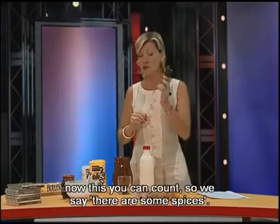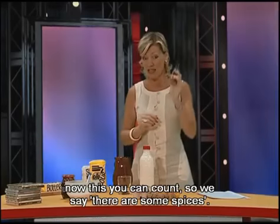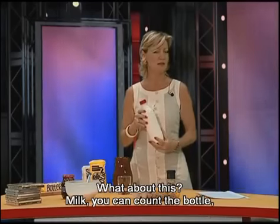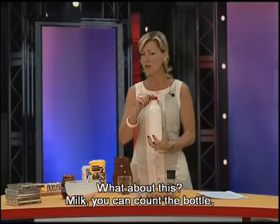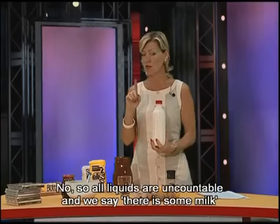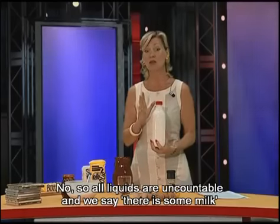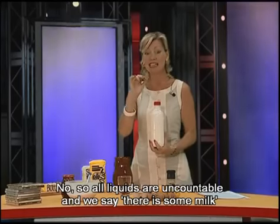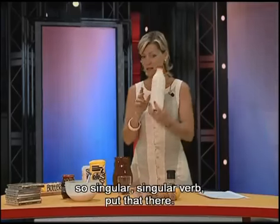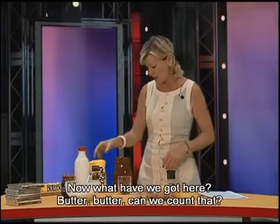This here is spices. Now, these you can count. So we say there are some spices. What about this? Milk. You can count the bottle, but can you count the liquid? No. So all liquids are uncountable, and we say there is some milk. There is some milk. So singular verb. Put that there.